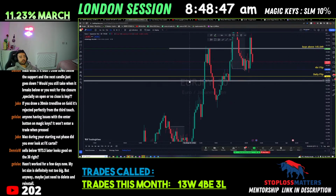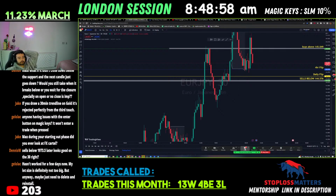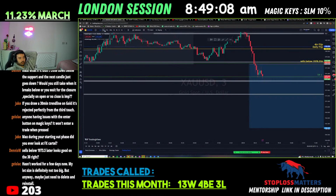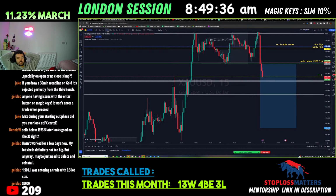Yeah, the EG cells could be pretty decent below here as well. Oh, Goldie. Goldie, Goldie, Goldie. I was in 1 to 500. I was entering a trade with 0.3 lot size. How big's your account though? Oh, 5,000. Oh yeah, so it's definitely an issue, not that issue.